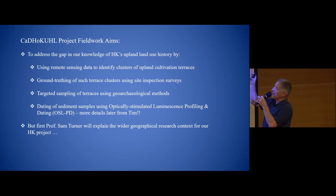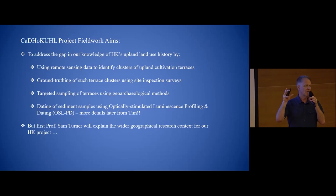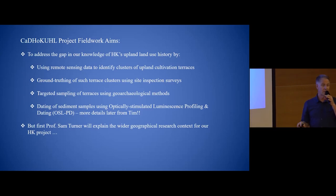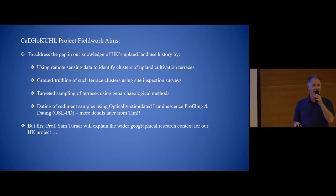What we're then doing is geoarchaeological sampling. So we're taking an area of a terrace which has already collapsed in antiquity, and then excavating a small slot trench into it and taking a column sample that we can use for dating. And the dating we're using is something called optically stimulated luminescence profiling and dating.